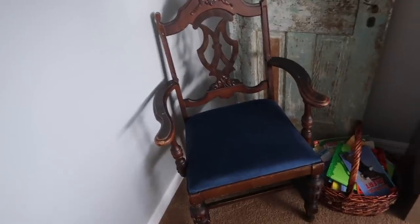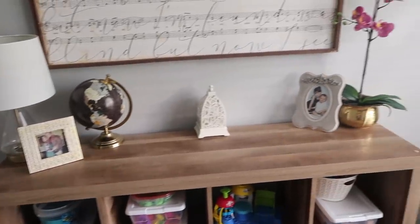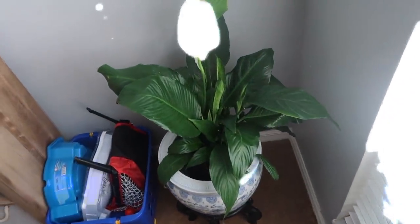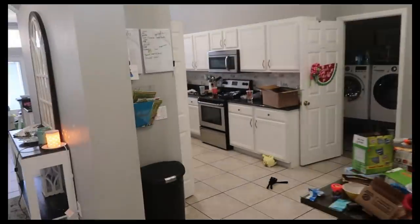Okay friends, I am done decluttering and organizing and cleaning the playroom, and I like the way it turned out. Just moving some things around gives this room a fresh feel and look, and honestly, I don't mind people walking in and seeing this. So let me know in the comments below what you think.